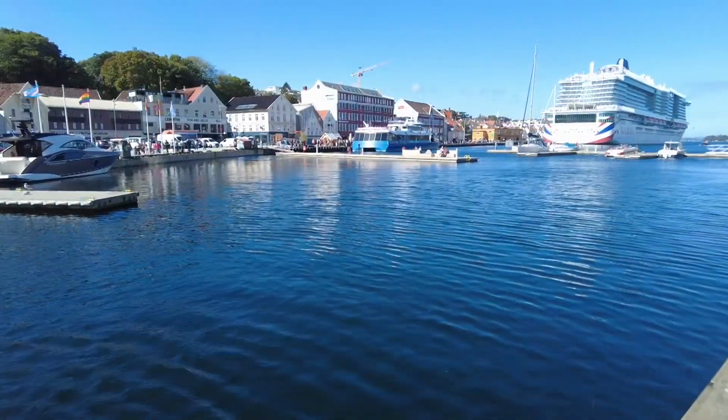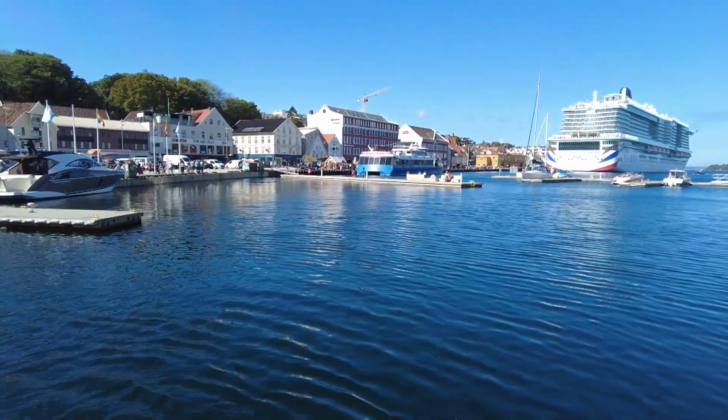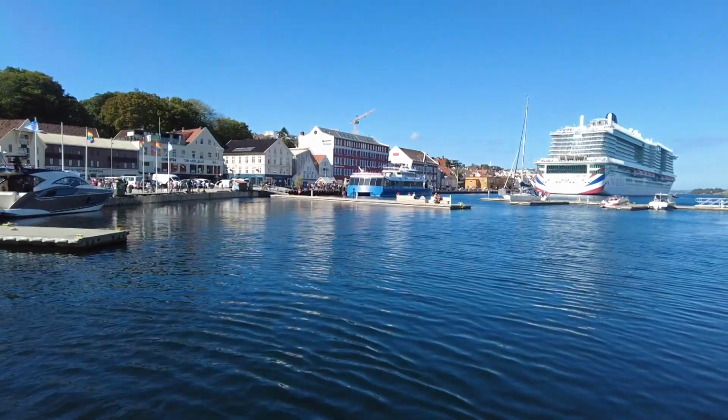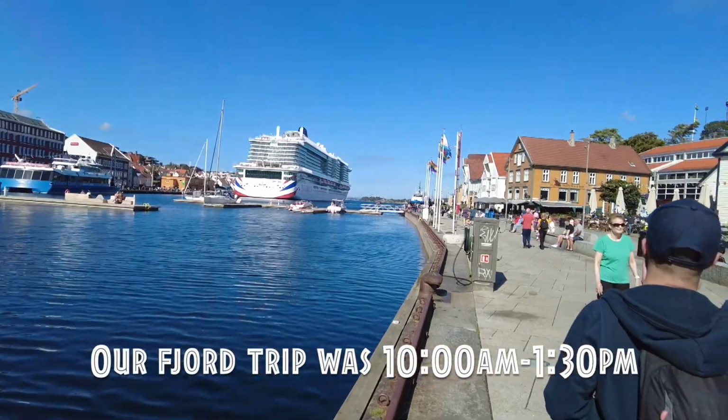So we are just off our cruise green trip through the fjords, which you'll have seen was absolutely beautiful, and it's parked next to our ship. And because it's only 1:30, we don't have to be on board until 4:30.